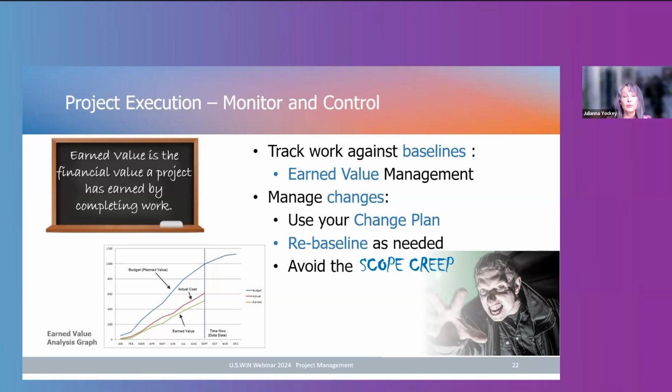Sometimes an approved change to your baseline budget or schedule is significant enough that you just can't continue to use your original baselines, because it just doesn't make sense to track your progress to something that's no longer the expectation. Doing so wouldn't give you an accurate picture of where you are. So this is when you can get approval to re-baseline your project, to set a new baseline to which you're comparing your performance going forward.